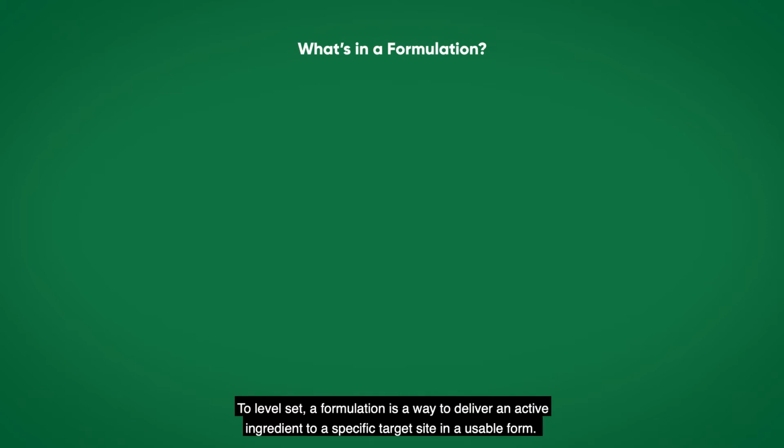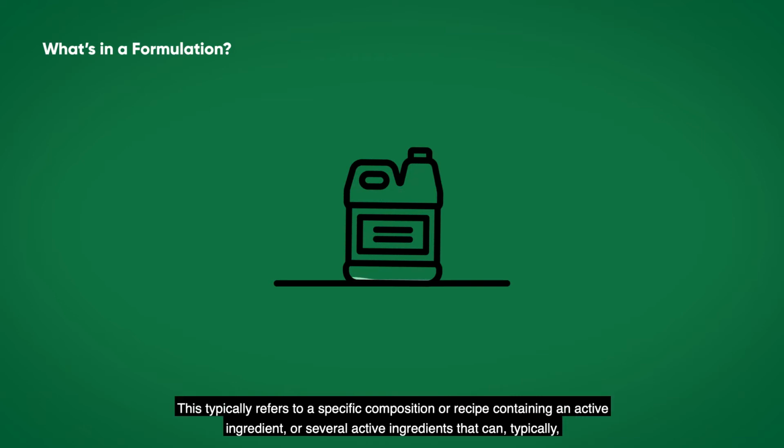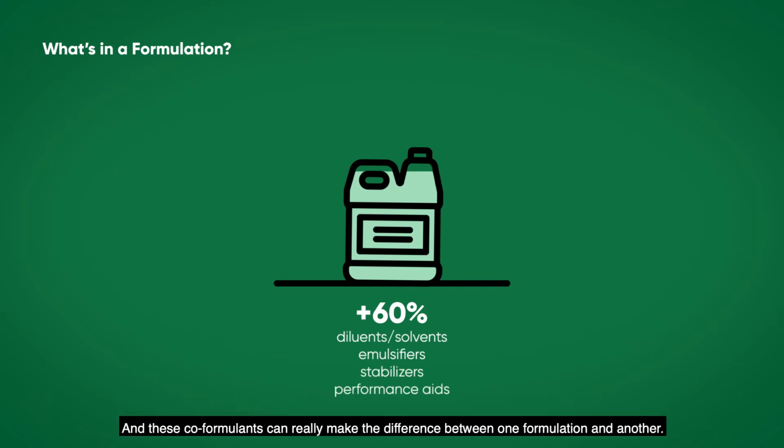To level set, a formulation is a way to deliver an active ingredient to a specific target site in a usable form. And this typically refers to a specific composition or recipe containing an active ingredient or several active ingredients, which can typically make up to 40% of a product, along with other materials called coformulants. And the remaining 60% can include things such as diluents and solvents, emulsifiers, stabilizers, and performance aids. And these coformulants can really make the difference between one formulation and another.